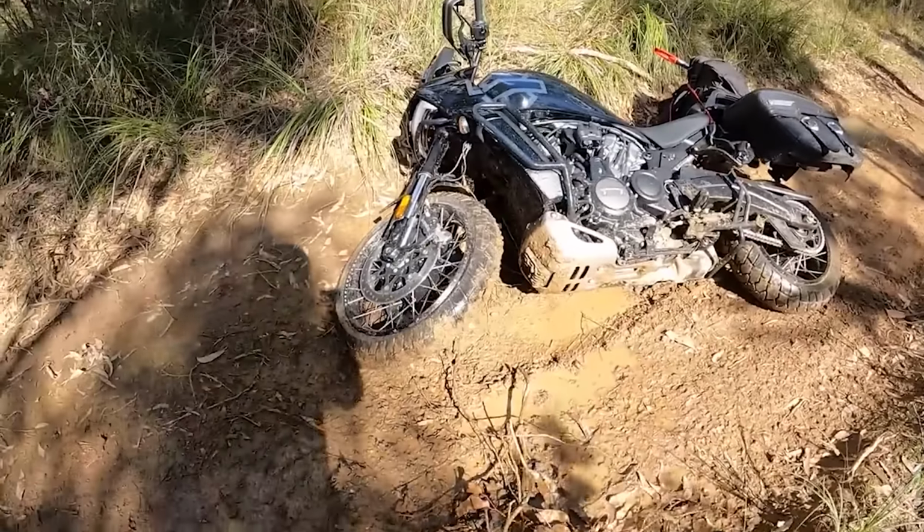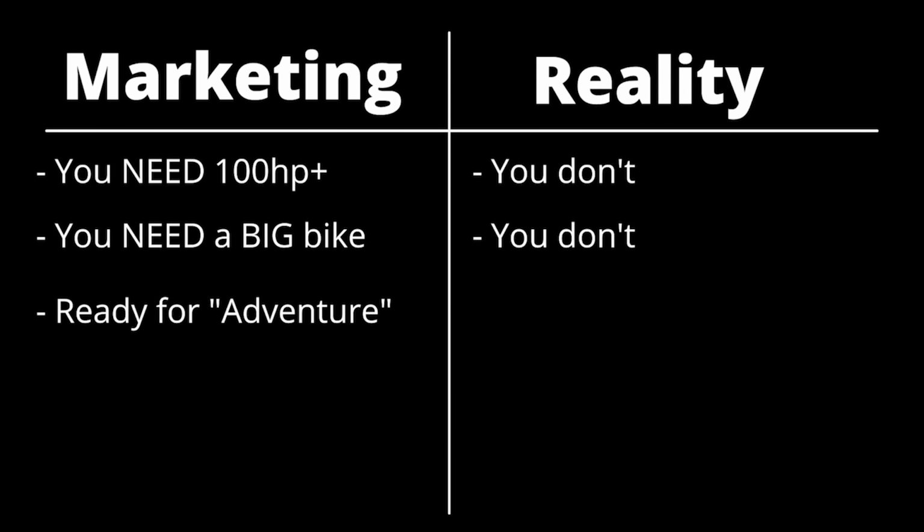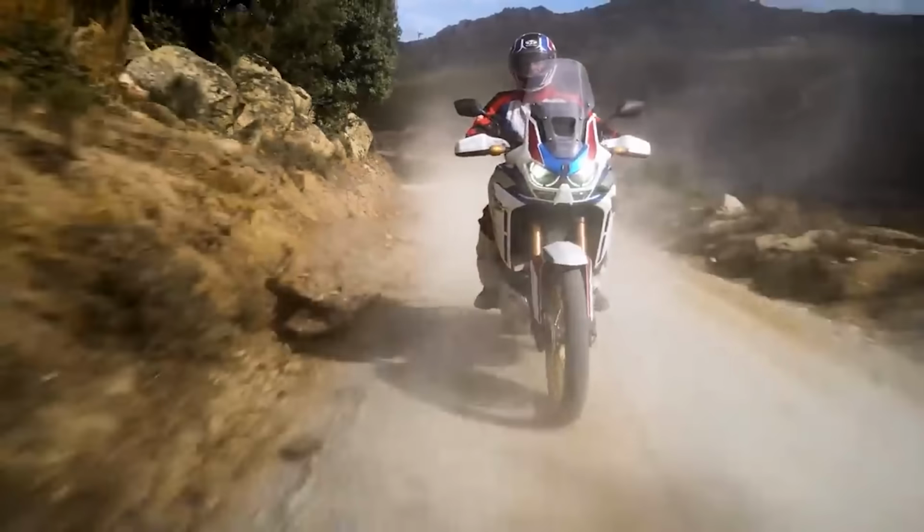Let's add that one to the list. Marketing says ready for adventure. In reality, it is ready for adventure, as long as you don't go too far off-road. Don't go on too many loose surfaces. Definitely don't go on mud. But yes, it's ready for adventure if you like gravel roads and just exploring very minor dirt roads. Anything else, and you're going to have to upgrade the tyres at a minimum.